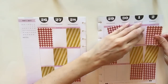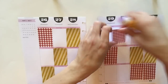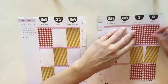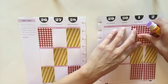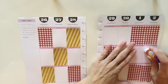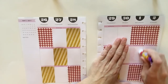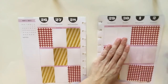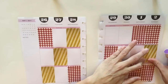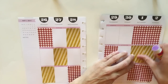I'm going to go back and decorate the blank weeks that I have. I don't think that I'm going to actually do a video on each week, but I will do a video showing you what I came up with and what it looks like. And I do have plans for very specific spreads for October, so we should be back on track with weekly planner videos at this point.